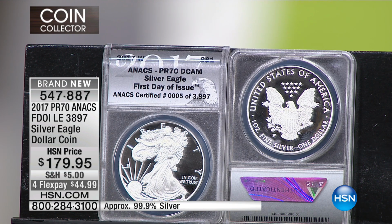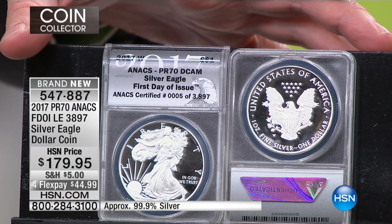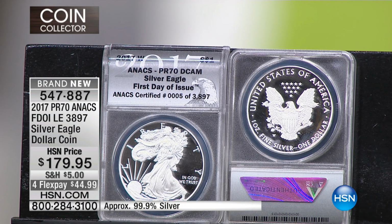The amazing thing here is our limited edition of 3,897. The reason being is if I went back and looked at the limited editions that we had over the last 5, 6, 7 years, this is by far the rarest. This is by far the rarest of the first day of issues. So, because we have so many people that have traditionally purchased from us our first day of issue, particularly the Proof coins as they come out.